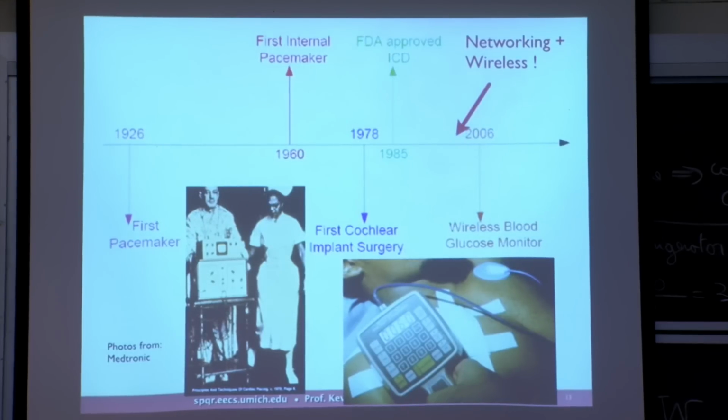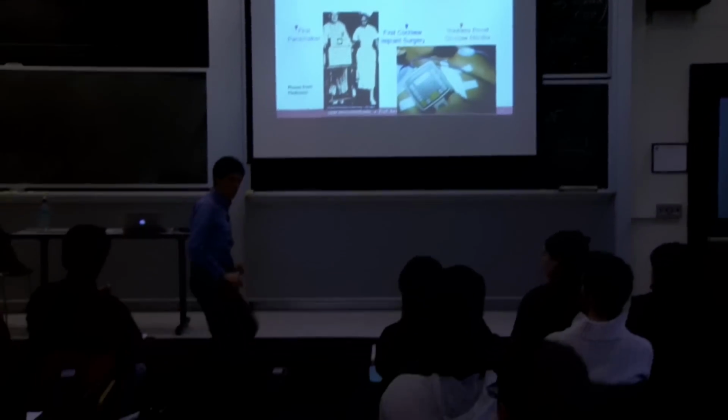Actually, I'll pass this guy around. You can feel free to touch it. It's been de-dangered. Just don't lick it. This is a defibrillator from a former patient. And actually, this is a device here.